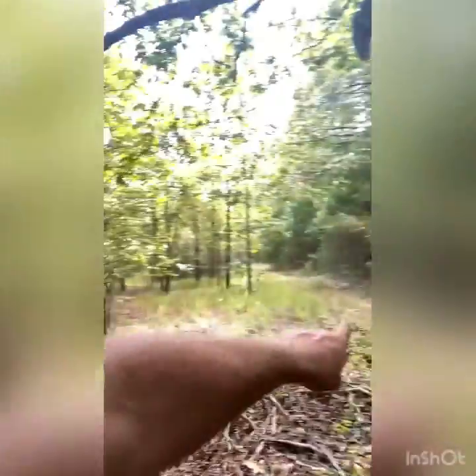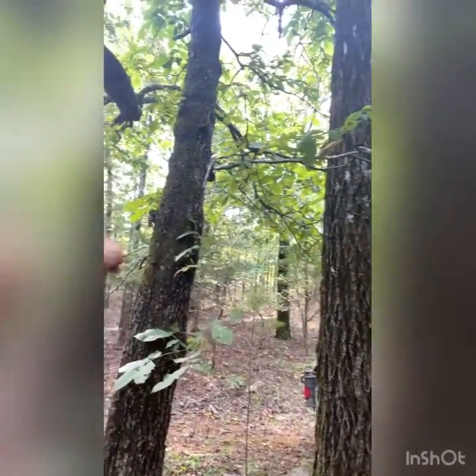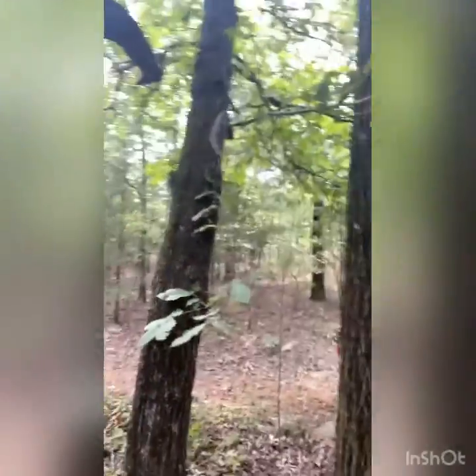All right, guys, I was going to show you how a buck will bed up on these access trails. Right there's the trail. That's the neighbor's property. That guy comes in right, his box stand is right over there somewhere, I don't know. But that fence row, that's our property. And this is the trail coming up. Now look at this.